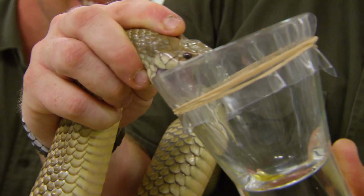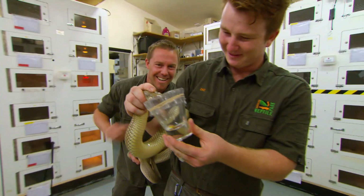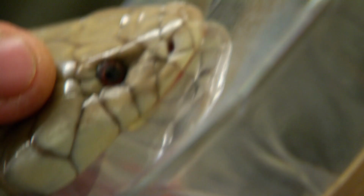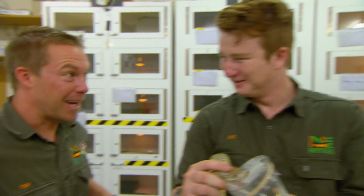Woo! Well done, buddy. Look at that. Good stuff. The King Brown bites onto that vial and it's like nothing else. You feel that thud right through your other arm. It's just incredible. Nothing like a tiger snake. Perfect. Now, there's a catch. There's always a catch. Kingies don't let go.